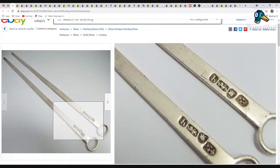Now, these are in a different order. Are they allowed to do that? It's unusual that they would be in this order. It is unusual because there is a convention of the order of them, but it's not, especially at this date, unusual to find things that are out of order in hallmarking.